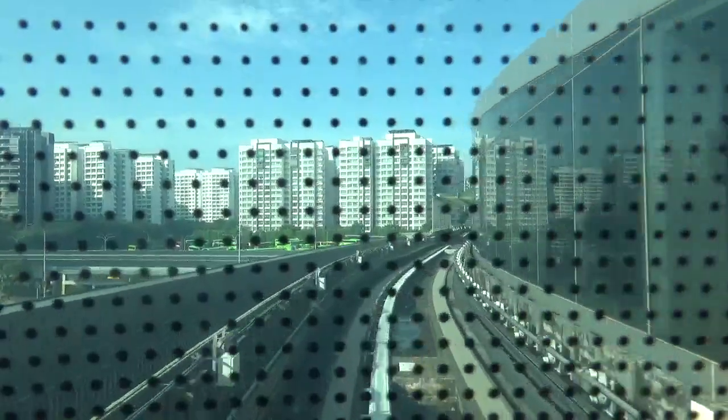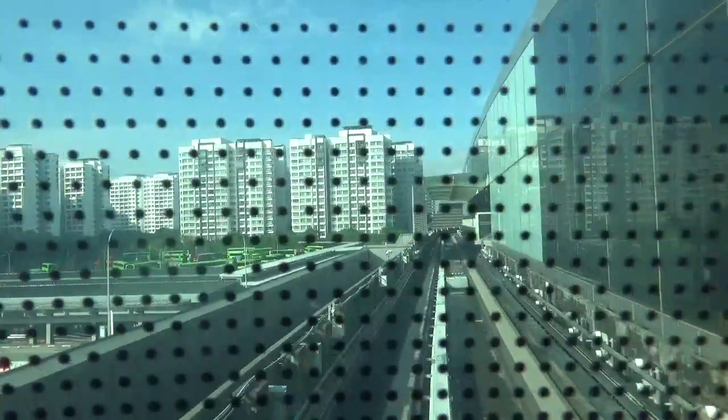21 is there. In front of that is 751 and behind that is 3049. Should be next on East via Damai. 3049 should be, yeah, behind us.